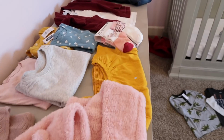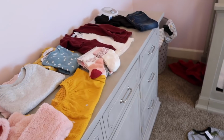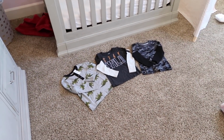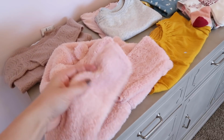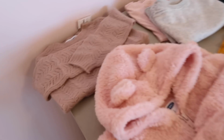As you will see, most of this is for Rowan. She doesn't have a lot of fall clothes. Grayson didn't really need anything, but I wanted to get him a couple things so he didn't feel left out, but he has a ton of stuff from last year that still fit him, whereas Rowan was a baby, so babies grow like crazy, and now she's almost two, so she needed a new wardrobe.